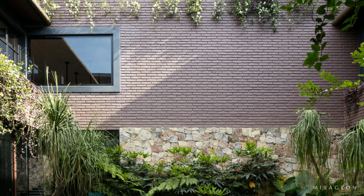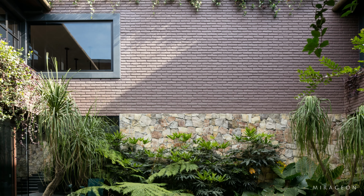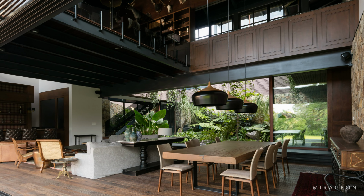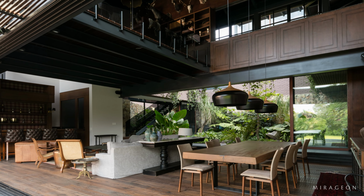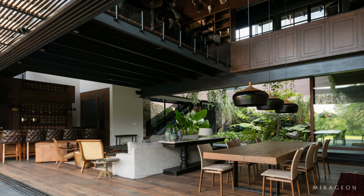This central patio is brimming with vegetation. The rest of the house revolves naturally around it: the living room, dining room, and kitchen. These spaces connect with the backyard, also filled with vegetation, a deck, and a pool.